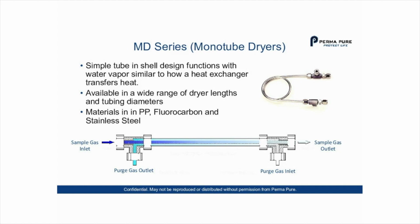Now, Nafion is a very predictable material. That is, the performance can easily be measured. If we have a strict set of conditions on the sample gas, that is, we know the flow, we know the temperature, we know the moisture content, and if we know those same variables for the purge gas, the flow, temperature, and moisture content, we can predict the performance of the dryer. And indeed, this is what we've done with our performance curves.